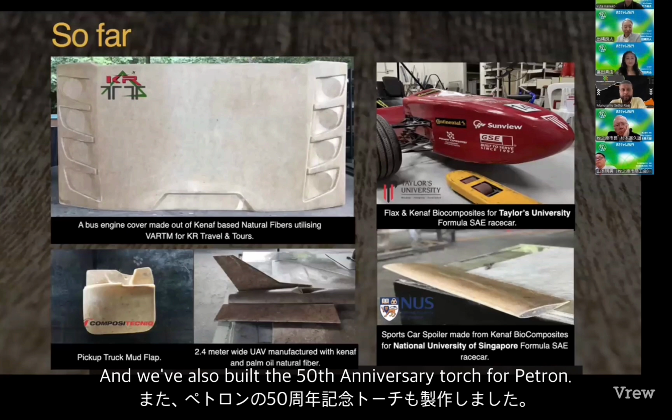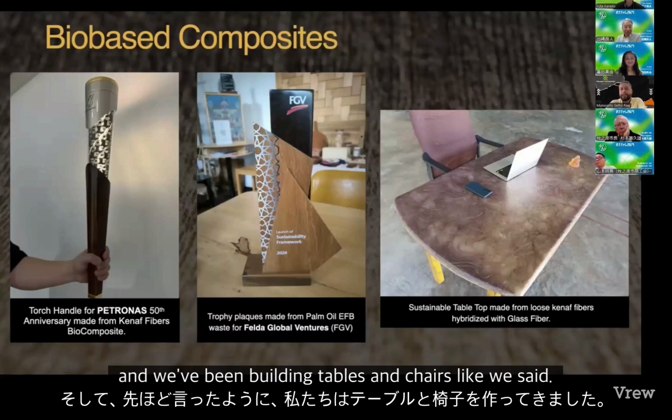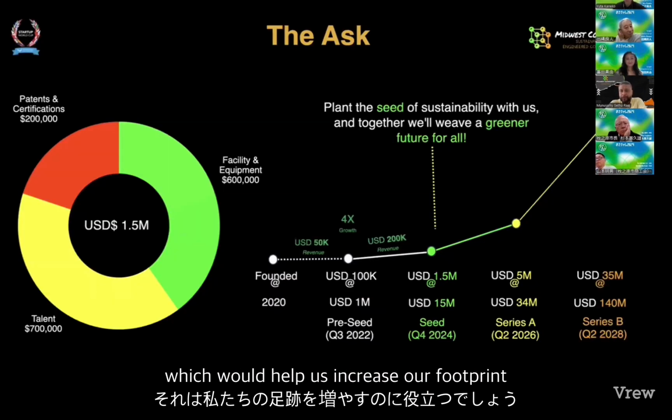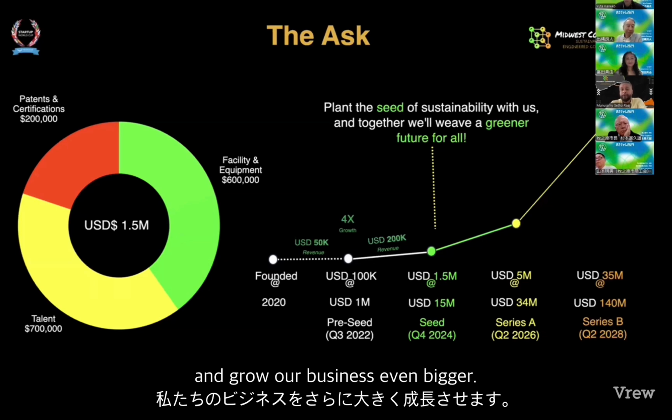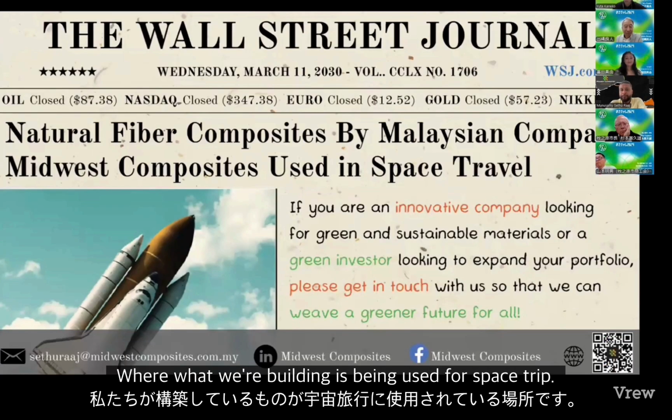And we've also built the 50th anniversary torch for Petronas. We built souvenir items for FGV, and we've been building tables and chairs, like we said. We're looking for 1.5 million, which would help us increase our footprint and grow our business even bigger. And this is our dream for the future, where what we're building is being used for space travel. Thank you.